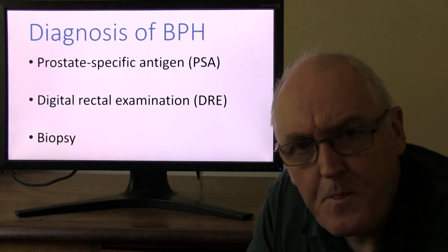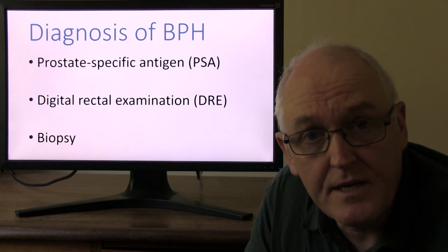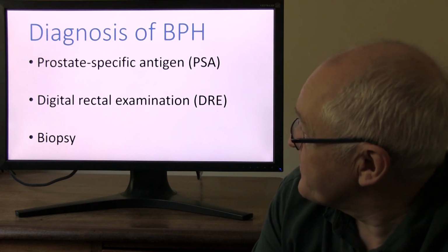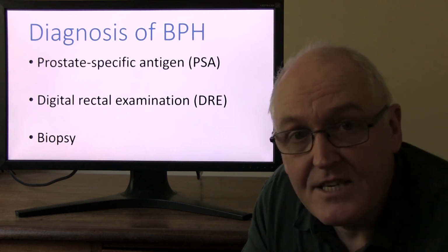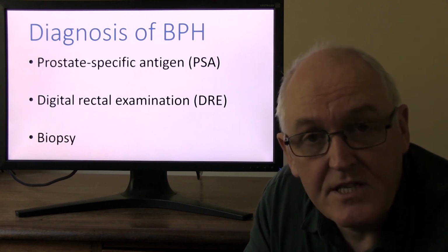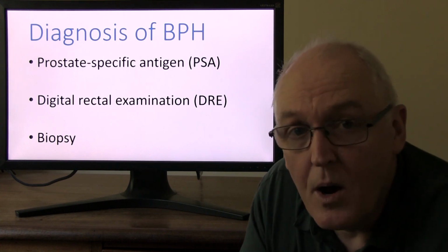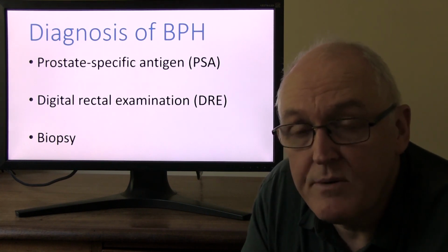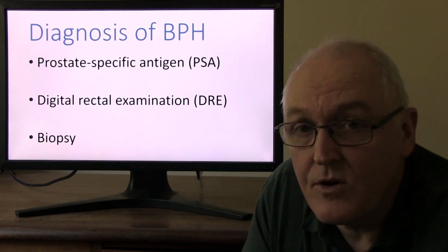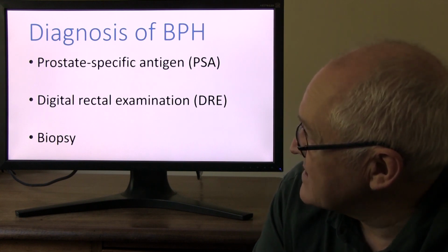Prostate-specific antigen. Now, prostate-specific antigen is actually part of the seminal fluid. It provides an important function in the process of reproduction, and it's produced by the glandular cells in the prostate. And if there's an increase in the number of glandular cells, then the PSA, the prostate-specific antigen in the blood, will go up. And this is also true in malignancy. There'll be an increase in PSA if there's malignancy or cancer of the prostate gland. So well worth measuring the levels of that.